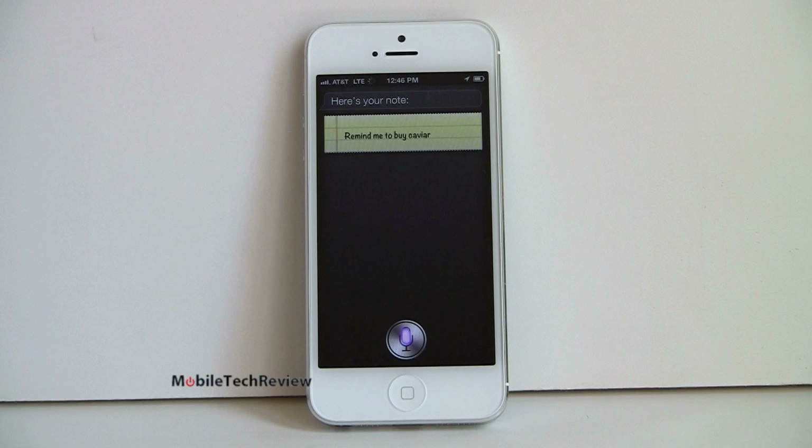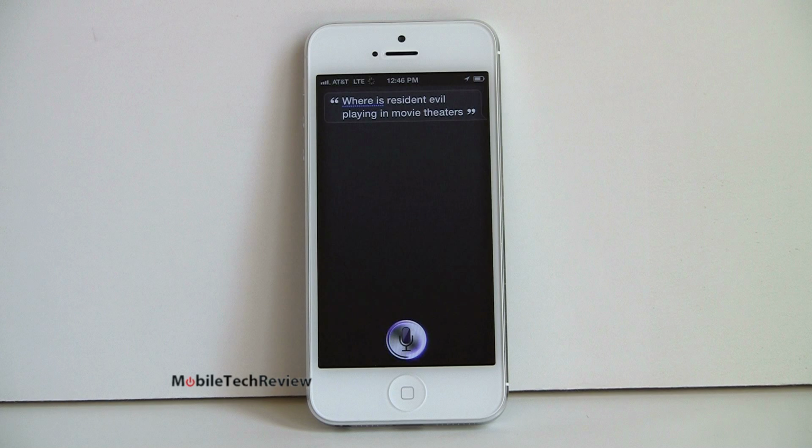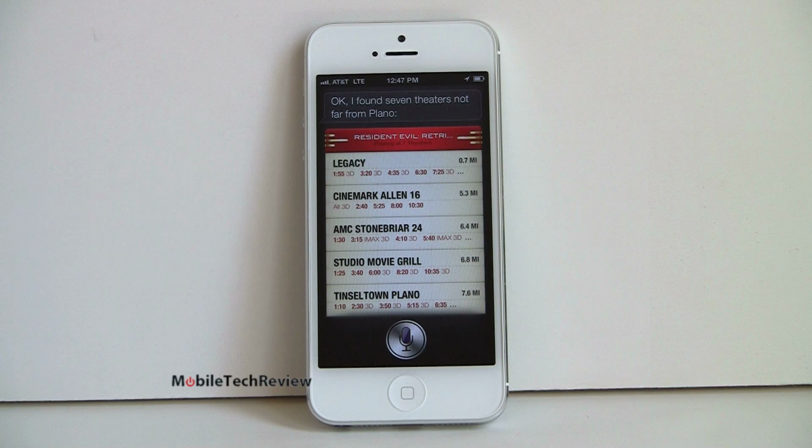Where's Resident Evil playing in movie theaters? And she's going to look up some location information for us. Okay, I found 7 theaters not far from Plano.